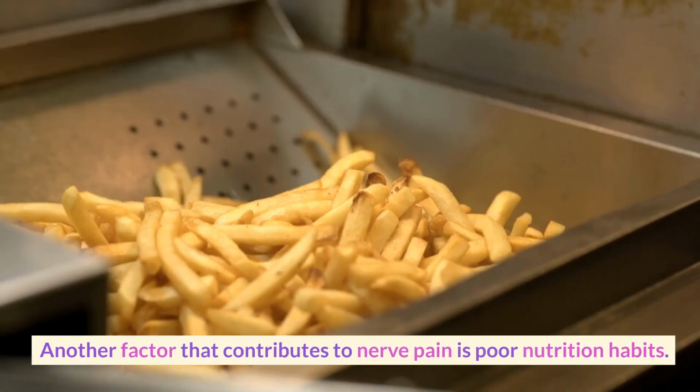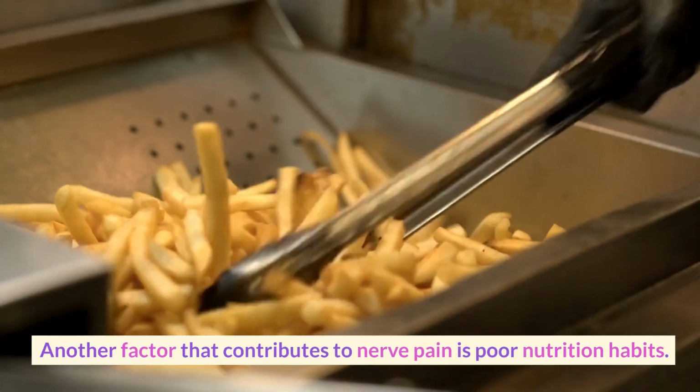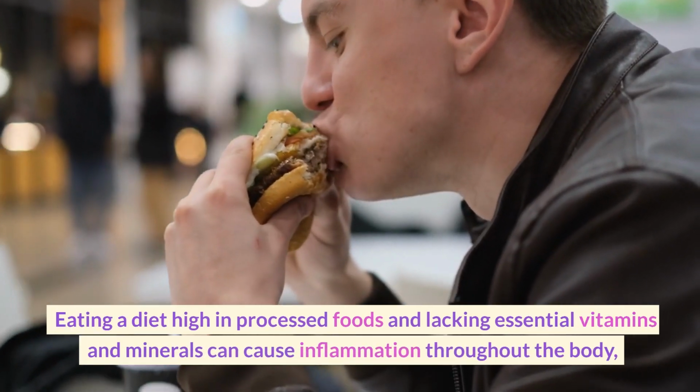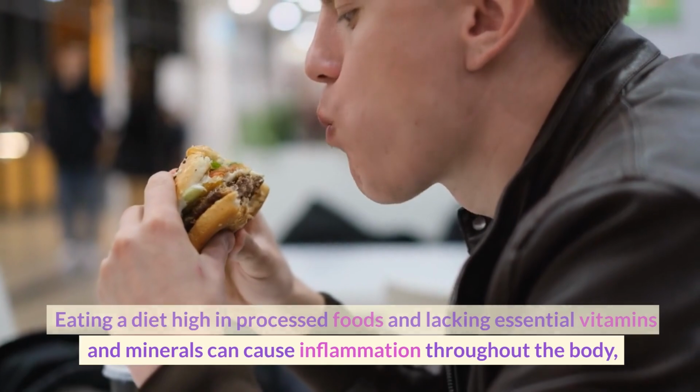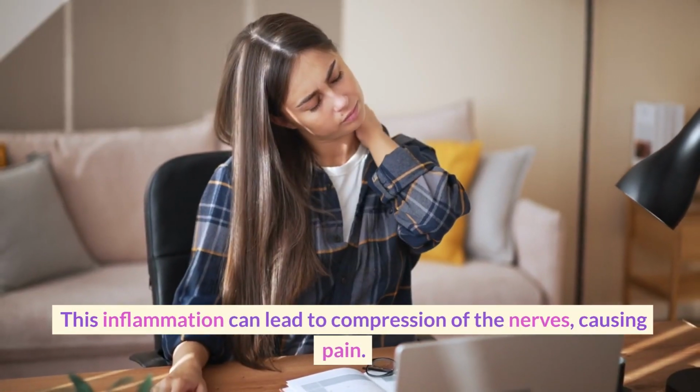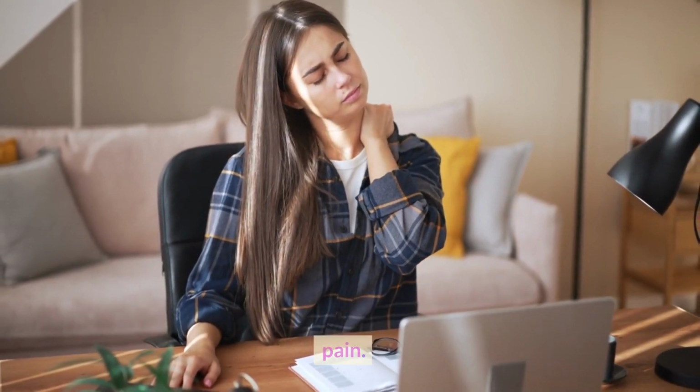Another factor that contributes to nerve pain is poor nutrition habits. Eating a diet high in processed foods and lacking essential vitamins and minerals can cause inflammation throughout the body, including the nerves. This inflammation can lead to compression of the nerves, causing pain.